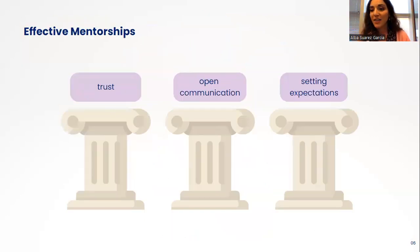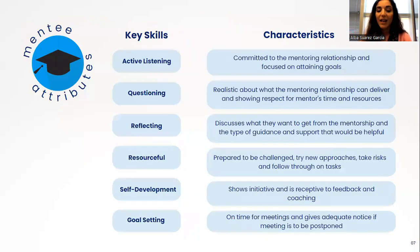So what are the elements that make effective mentorships? 3 pillars: trust, open communication, and setting expectations. In terms of the mentee, these are some of the attributes that we can hope to distill. Some key skills: active listening, super important. Open questioning, don't be afraid to ask questions. You don't know what you don't know.